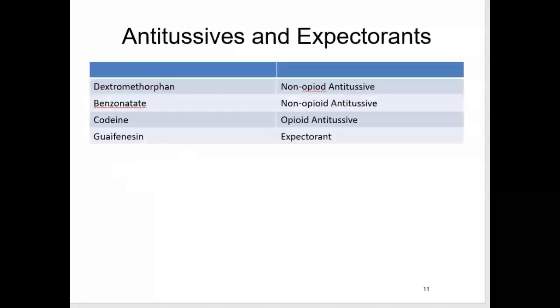So if we go back to the chart that you're going to study for exam purposes, dextromethorphan, non-opioid antitussive, so non-opioid cough suppressant. Benzonatate, non-opioid antitussive, right? Codeine is the one that's a little different. It's an opioid antitussive. So codeine can be in medications to help suppress coughing. And it's important that you know and understand that because normally you think codeine and you think of pain relief or an analgesic, but it can be used for its antitussive properties also.